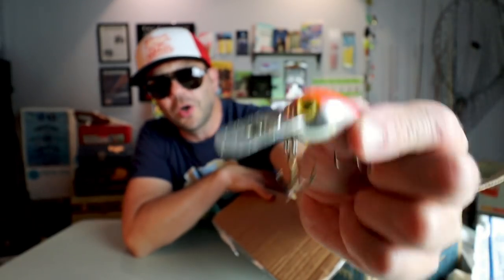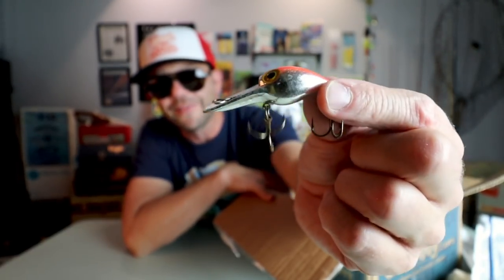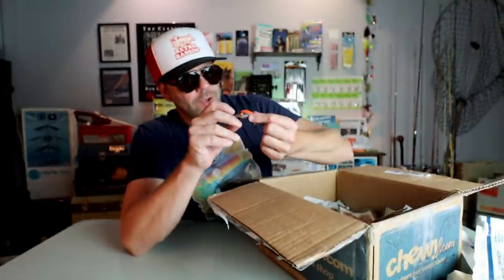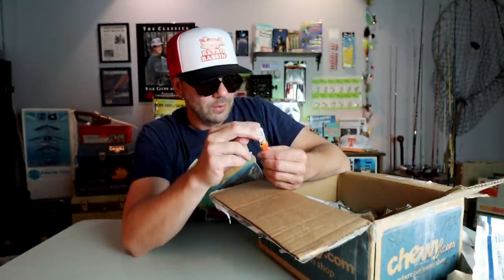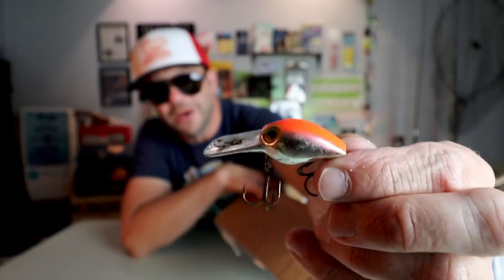Ooh, whoa. This looks like an ultralight Storm Wiggle Wart. Son, I have never, ever seen one of those. Whew. That thing is tiny but tasty. Holy mackerel. Wow. Oh, look at that. It's got a nice chrome and orange back to it. Oh, wow. That is awesome.